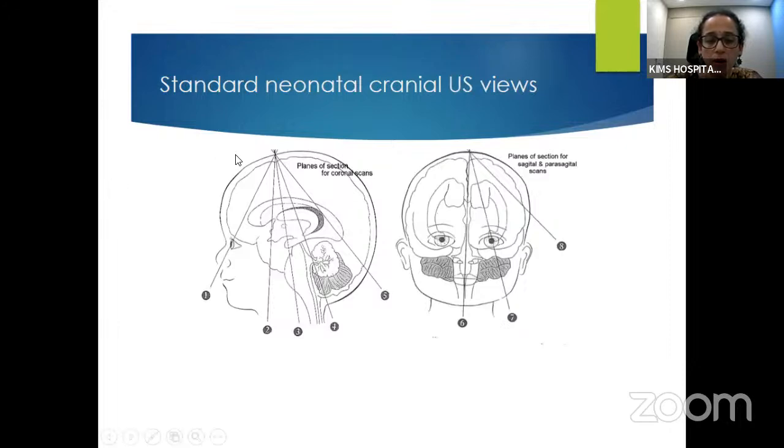So coronal sections and sagittal sections. Midline view and lateral through the lateral ventricle and the peripheral cerebral hemisphere view.